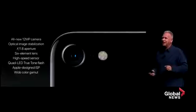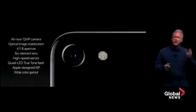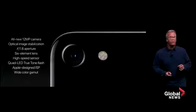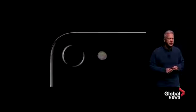If you can't tell, I love cameras. I love them. And this has got me so excited because if that is the best camera we've ever made in an iPhone, what is left for iPhone 7?